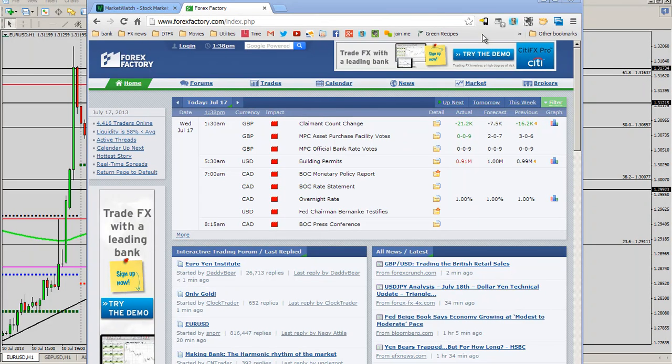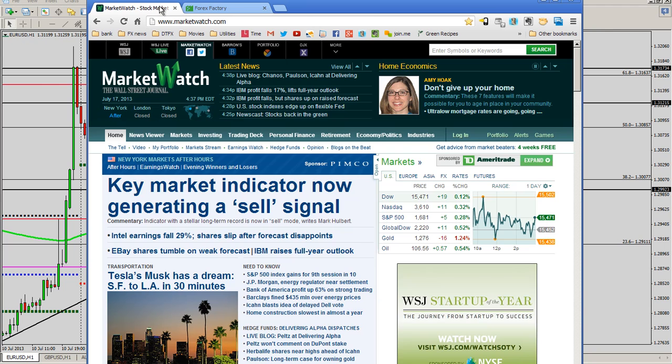Today we are going to focus on the euro dollar. Once again, I think we've talked about it a couple of times this week, but it's because there keeps being some interesting setups and some good things worth looking at.